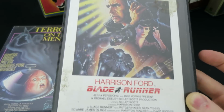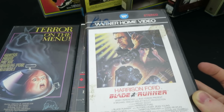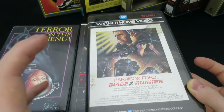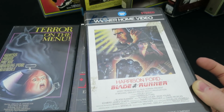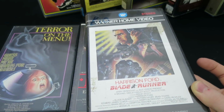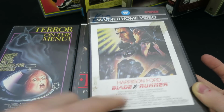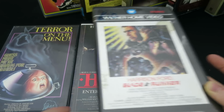So this is the least desired, in my eyes, category for collecting, but it commands the highest price. But from time to time I treat myself to a popular release on Betamax, and especially Blade Runner, which is one of my favourite films of all time.